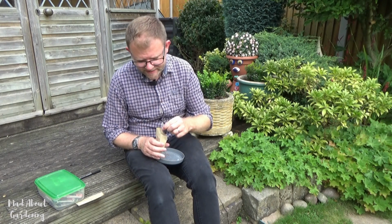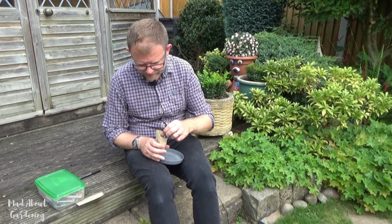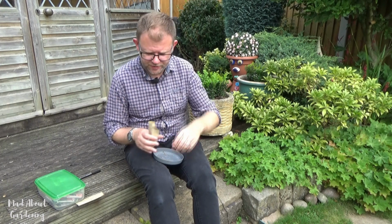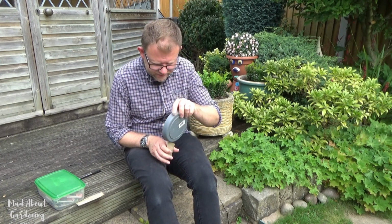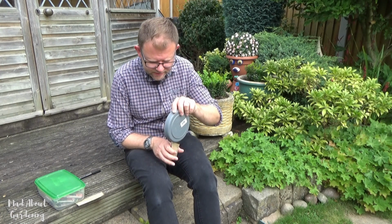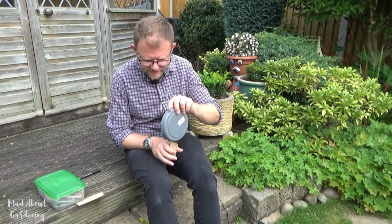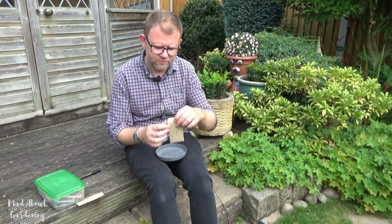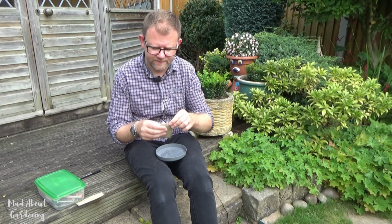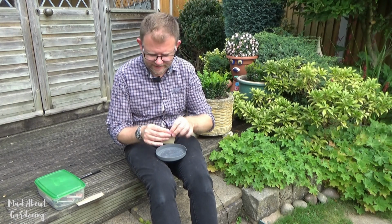If it wasn't such a windy day, I could probably put these onto paper and then just fold the paper over so it goes into the seed packet. But I don't really want to try, just in case I end up with all the seeds blowing away. There we go. It's okay, so labelled seed packet, and I'm just going to place that with my other seeds.